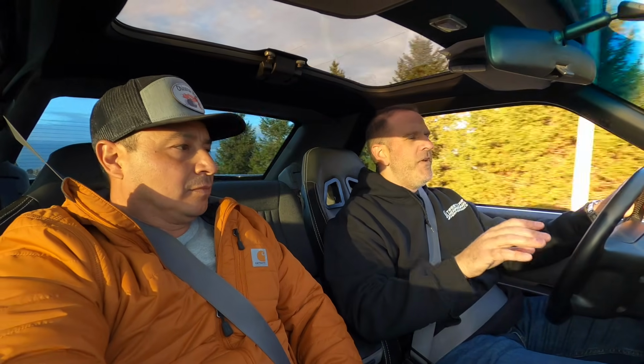For being lowered, I know back in the day when cars got lowered, they really lost a lot of the ride quality, right? Really bumpy. Yeah, they were very bumpy. You felt everything on the road. Your car is actually very, very comfortable, and I really love these seats. They feel like they're hugging you, right? They're holding you in there.